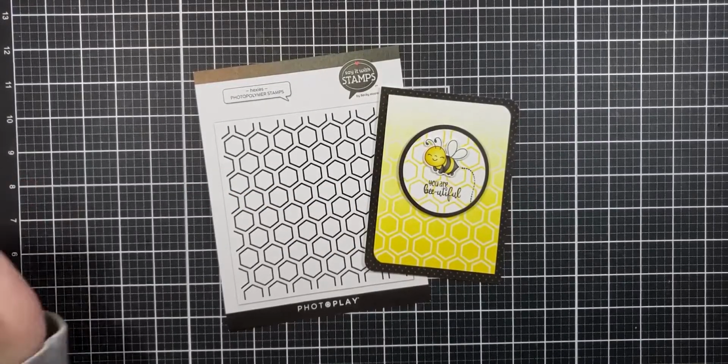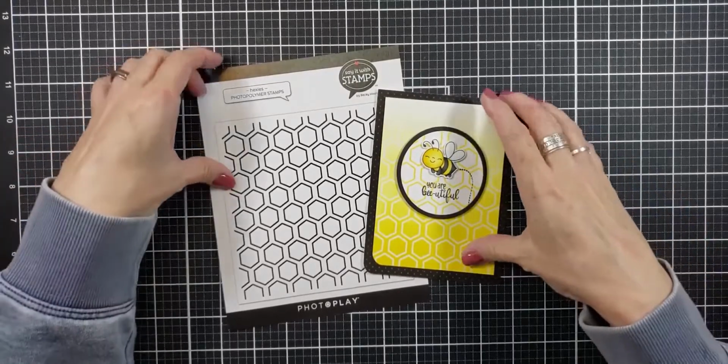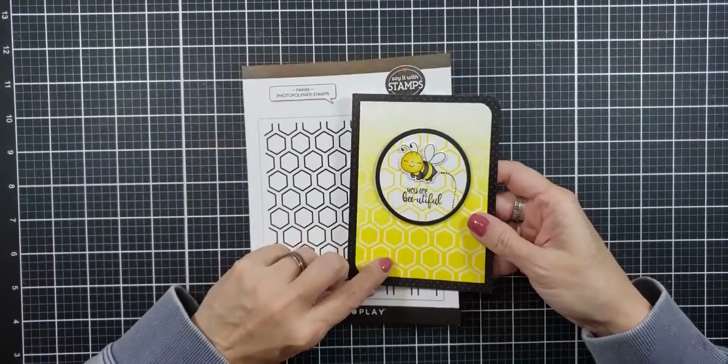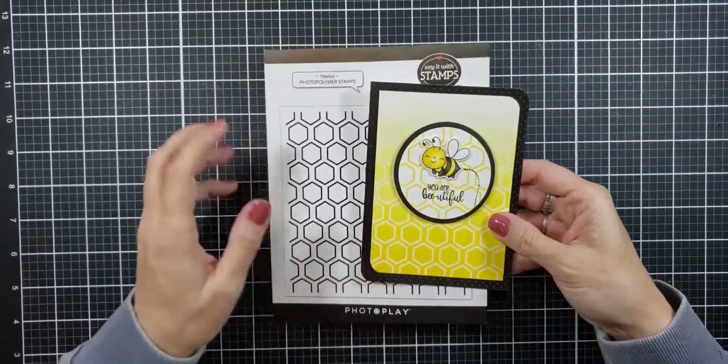As I mentioned earlier, we have 8 new 6x6 background stamps to share with you. Here is the honeycomb stamp that works great with the B stamp set. It's an open design that can be colored in or stamped by itself like I did on this card.